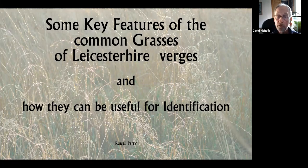All of the grass species that we're going to cover tonight, or Russell's going to cover tonight, are the common species, or the most common species, that we found during our surveys over the last couple of years of Leicestershire verges. So they're the ones that you're most likely to come across. This is an introduction and will be followed up by a site meeting on Sunday. So hopefully if you're watching this live or watching the recording in the next couple of days, you'll be able to come along and we'll meet you there.